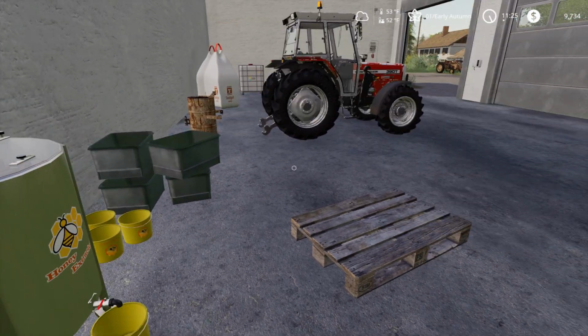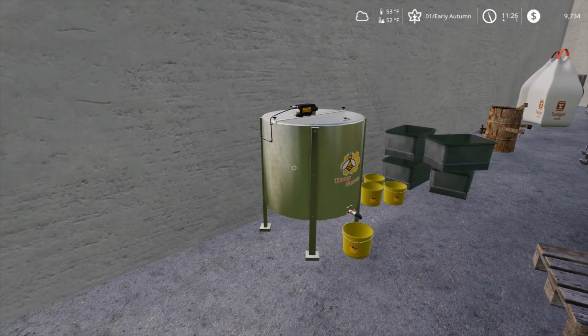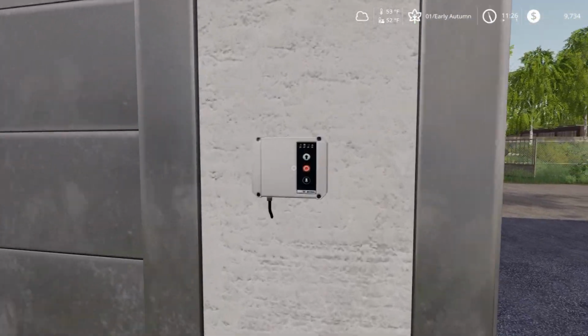So $212 for a bucket. That's at 8,500 per 1,000, and that was only 25. Yeah, really, really cool. I mean, the stuff is small, but like I said, it'd be really fun. We can role play. I can load up a whole truckload of honey, and he can stop by each house, and yeah, we can do all kinds of stuff with it.